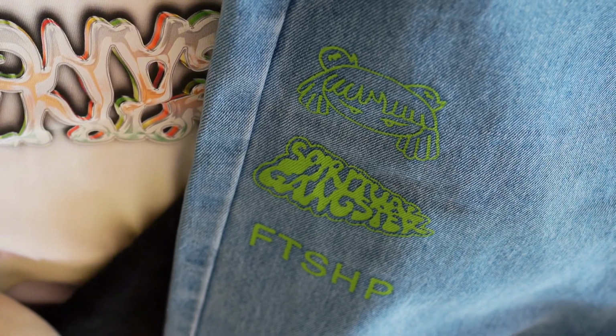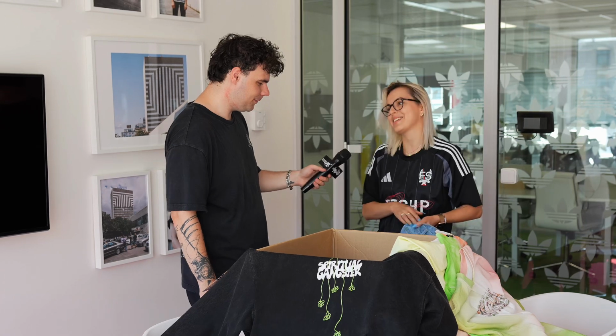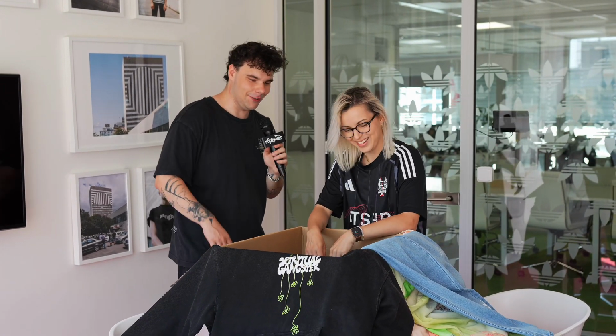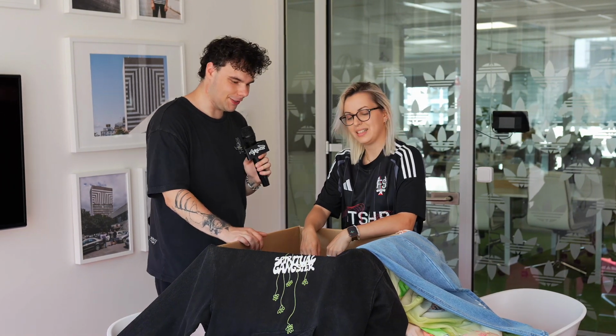Yeah, this is pretty good detail. I really like this, I love that. And it fits me, and I believe it will fit me. All right, so that's all for the samples.